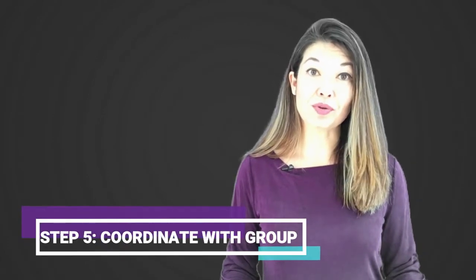While you're creating the outline, give an idea of how long each section should be: 2 paragraphs, 1 page, etc. Share this outline with the group and ask for feedback before you meet for the first time. After this, it's time for step 5, coordinate with your group.